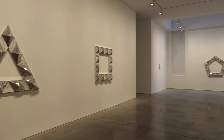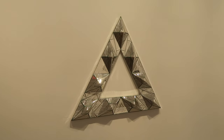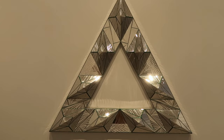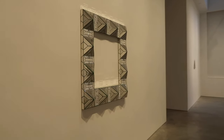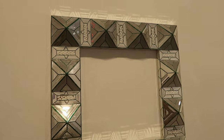She's filled both spaces with these insanely detailed glass mirrored sculptures. And she's heavily influenced by the intricate geometries of her Iranian heritage, as well as classical Persian interior decoration and Western modernism.